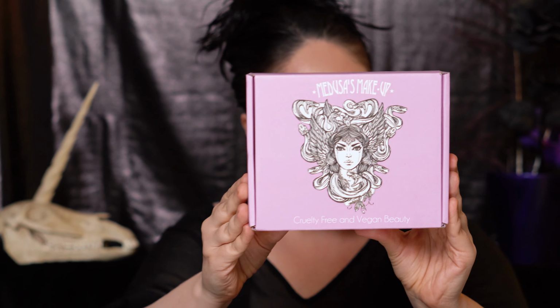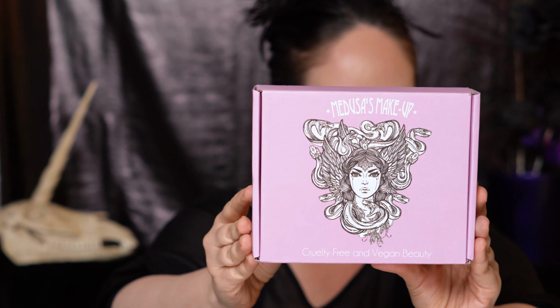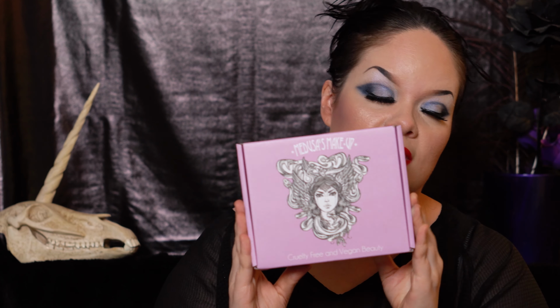Yay! This is one that I've only really seen a couple YouTubers do consistently over and over again. It's called Medusa's Makeup Box. It comes in this really cute packaging. They change it up from month to month. This is the first time I've gotten it, but I have been watching the unboxings for this particular subscription box for quite a long time now, and I've finally decided to bite the bullet and get it myself because I thought the products looked very unique and interesting.